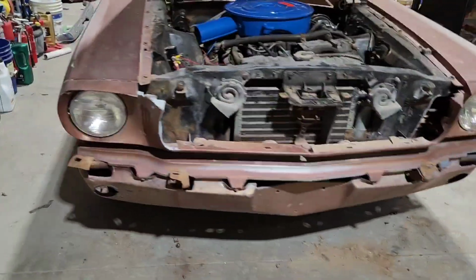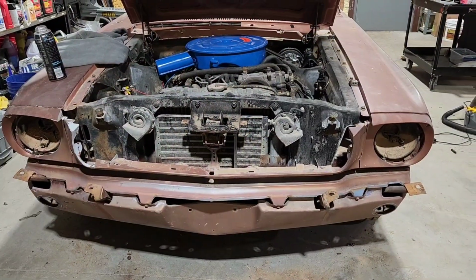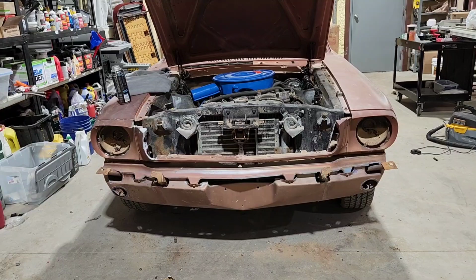All right, I got all the chrome off. I almost forgot the headlights, but I got them. Now it's time to roll.